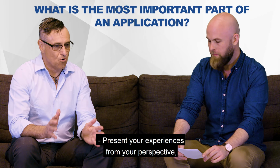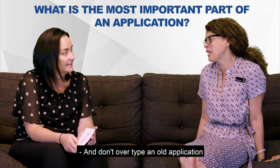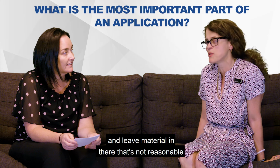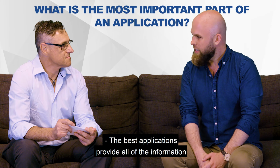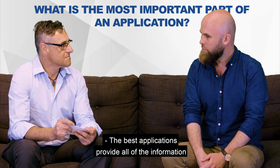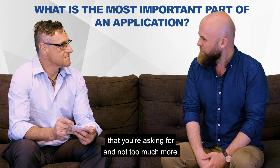Present your experiences from your perspective, so demonstrate it. And don't overtype an old application and leave material in there that's not reasonable for the job you're applying for. The best applications provide all of the information that you're asking for and not too much more.